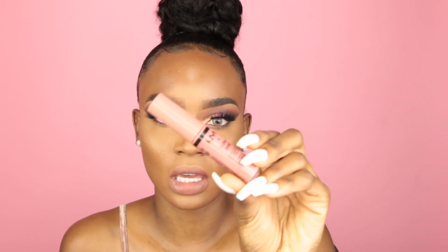Ooh. I've been in love with the Urban Decay 1993 lipstick. I'm going to use this today on my lips. And then I'm just going to top it off with the NYX lip gloss in Tiramisu.